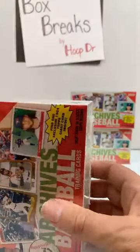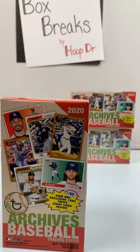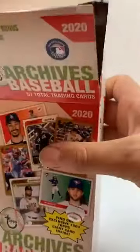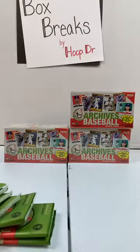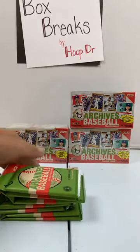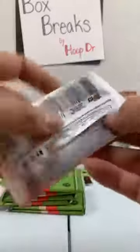All right, blaster box number two. No numbered cards in blaster one. We got two numbered cards out of the value pack. See what, we're gonna switch it up a little bit. That box wasn't super hot or anything, so we're gonna do the jumbo card last.